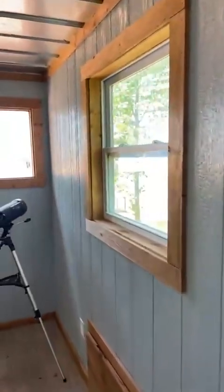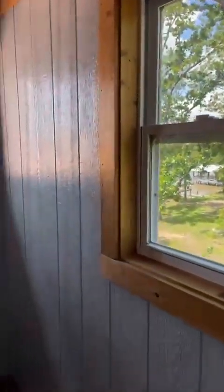And one more time we'll run upstairs. Again, we call this the crow's nest. All the kids seem to fight over this room. It's the only room in the house with carpet. Of course, carpet's in great shape. But you got these windows all throughout up here. And they all open. So you can imagine the breeze that comes through this thing when our windows are open.